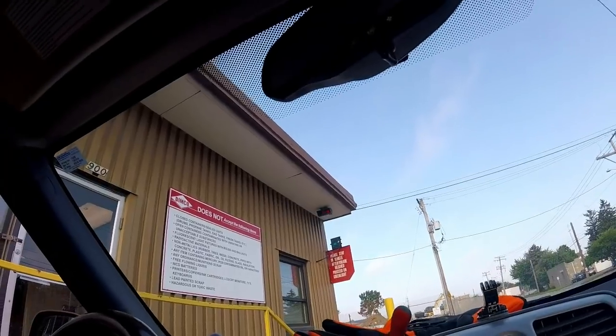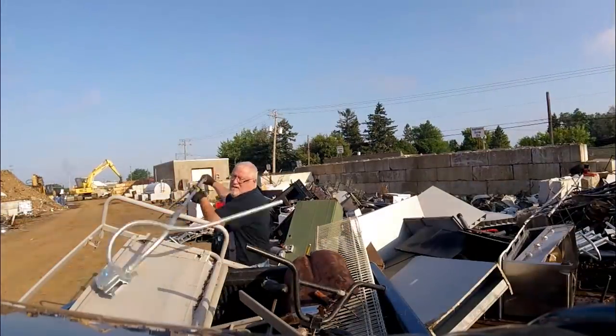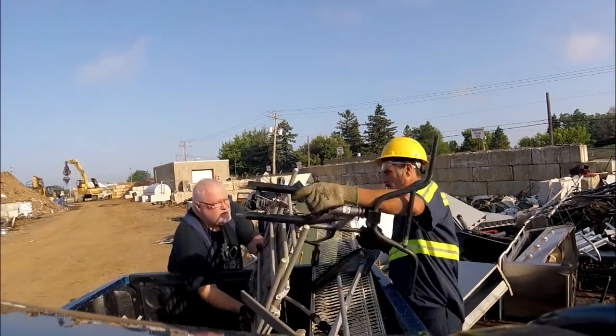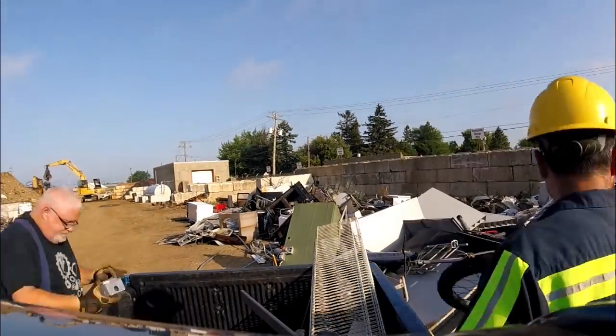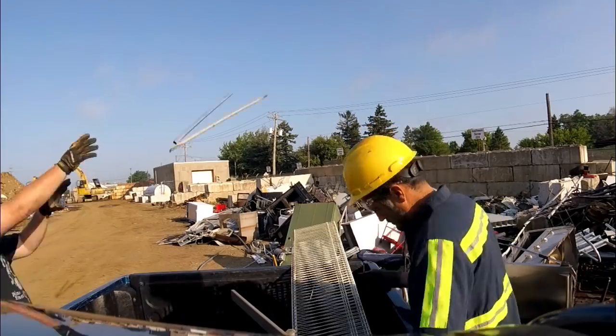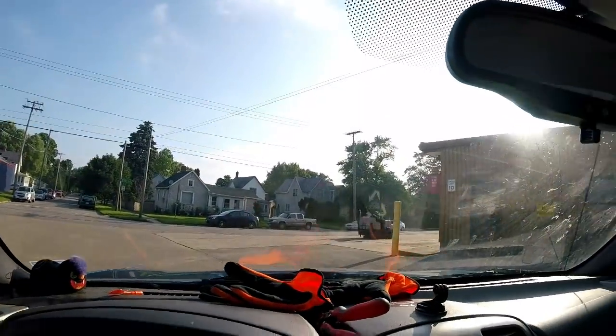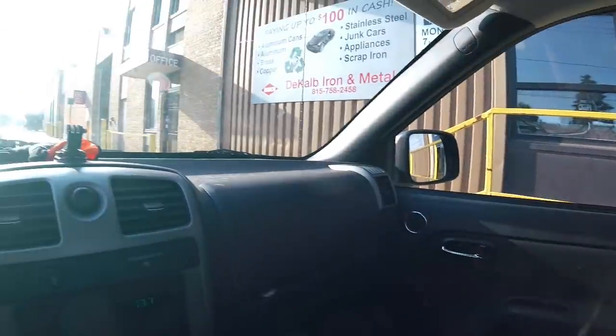All right, we'll see how much we get. That's cool. That guy helped me unload. Usually they don't help unload here, but I'm cool with that. Cool with them helping, cool with them not helping. Well, it's all good. All right, let's see what we weigh. I can't see. 3660. Let's go get some money.